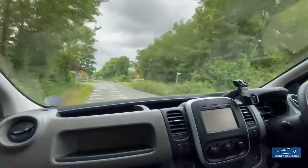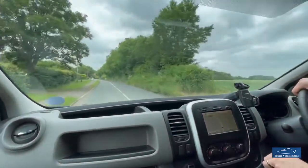I'll stop talking now because I've gone on for too long. It's a really nice van, it drives really well.